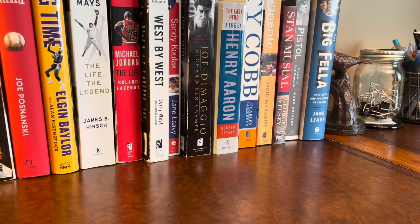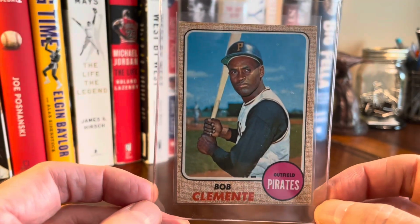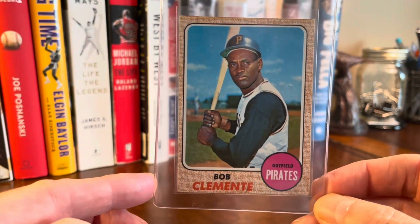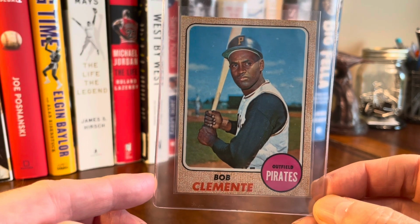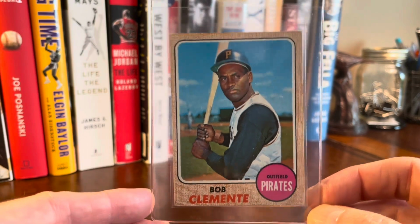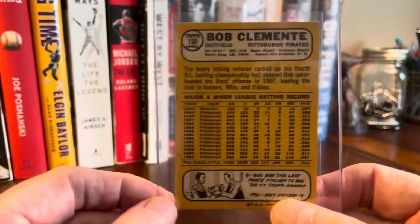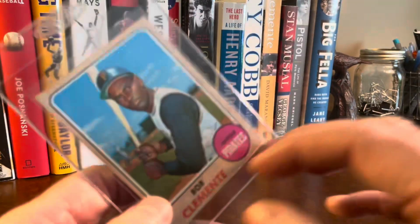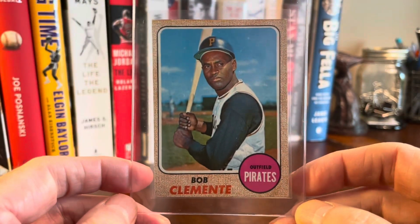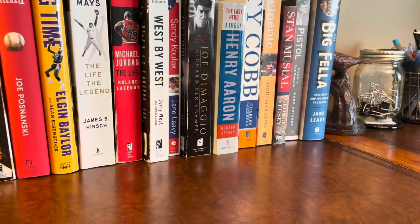I think I paid close to $275 for all of these cards, and I may have paid more than I should have. But here is the 68 Clemente, and I own this one also. I got it graded. I think it came back in the 3 to 4 range, and I thought this one was nicer. So I repurchased it. I'm hoping this is the upgrade, which means that eventually I'm going to grade it, and then I will eventually sell one of them, I'm sure.